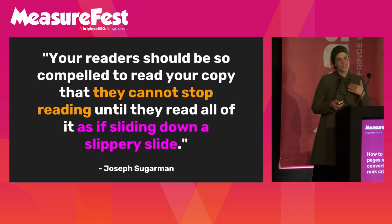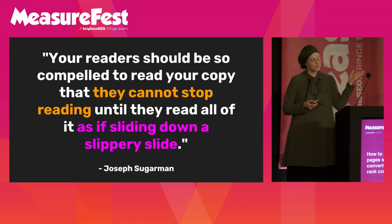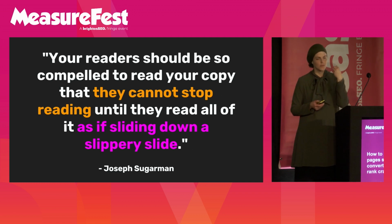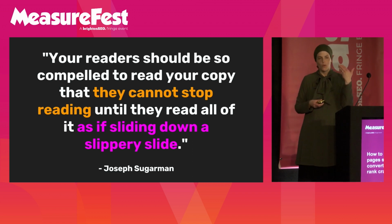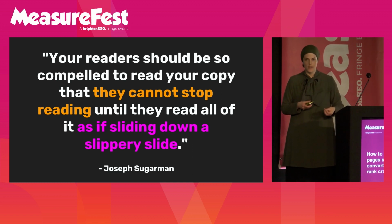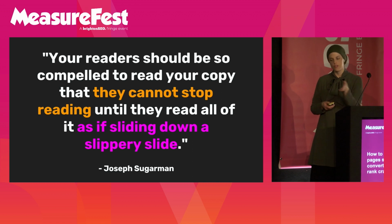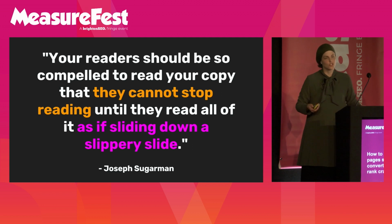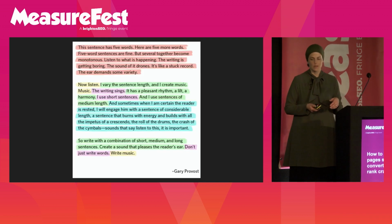The slippery slide is exactly what it sounds like. The slippery slide is the idea where you're taking your content and making the sentences flow one into another really smoothly and really seamlessly, so that when someone is reading, it feels like someone is talking to them. So how we write and how someone reads are 2 very, very different things. So we want to make sure that our writing feels very natural, it's very easy to read, and by having a good flow with the writing, the readers will be so compelled to read it that they feel like they can't stop reading until they've gotten all the way to the bottom of the page. Just as if they're going down a slippery slide.